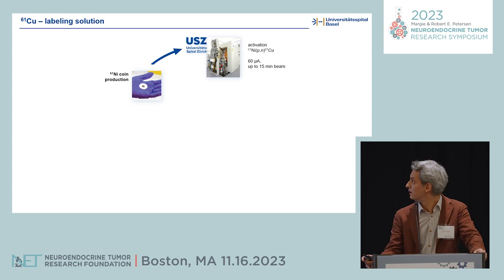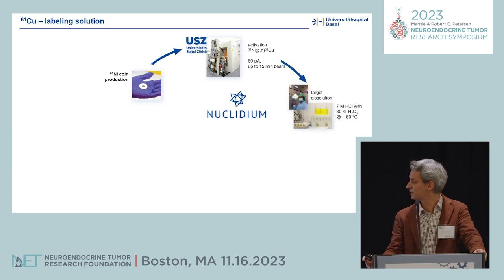So we start with a solid target. It is nickel-61, which is electroplated on a coin that can be inserted in the cyclotron. After 15 minutes of proton beam on that nickel coin, you obtain copper-61, which is then the hot coin that needs dissolution. So it's a solid target, needs dissolution.